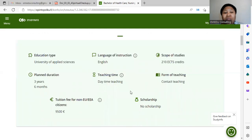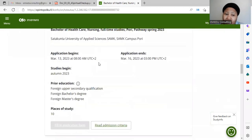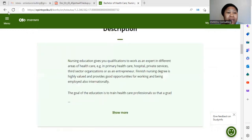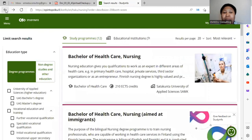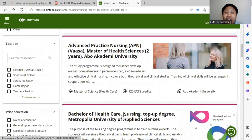So for example, if I look at this, it's 9,500. It's too much for me. I can't afford it and there's no scholarship. What do I do? Do I still stay on this page? No, I don't stay on this page. I will go back to the previous page and then I'll take a look at another program. All right. So that's how you search. You don't just see and you apply. You have to check the fees. You have to check the requirements and everything.